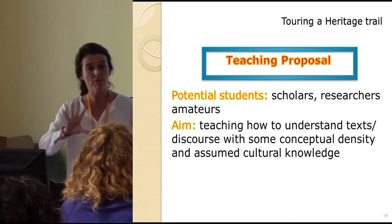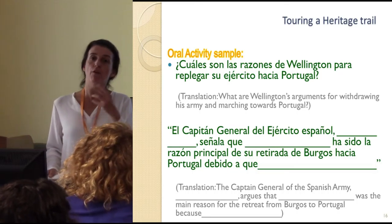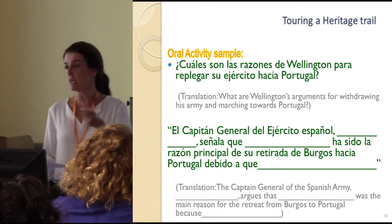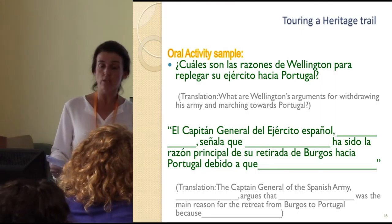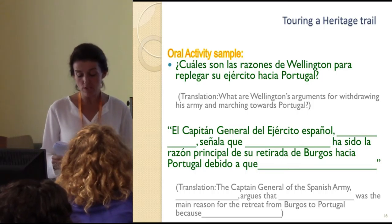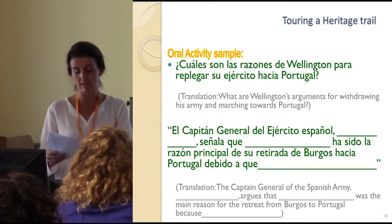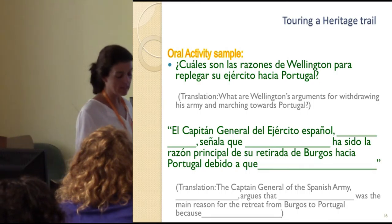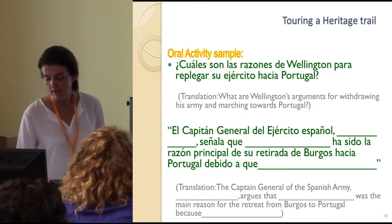and cooperative activities. I am afraid that I will run out of time, so I will show you some examples, for instance, of oral activities. For the first stages of the learning process, we propose a series of introductory exercises aimed at providing them with sufficient knowledge of the Spanish language. In this activity, students get help with historical content, but they also become familiar with appropriate historical language. For instance, after reading the primary source on the reasons for Wellington to decide to abandon the blockade of the castle of Burgos, the teacher asks the students, in pairs, to answer these questions. At the first stage, the students are provided with a frame to help them, but later they feel more confident and we have other kinds of exercises.